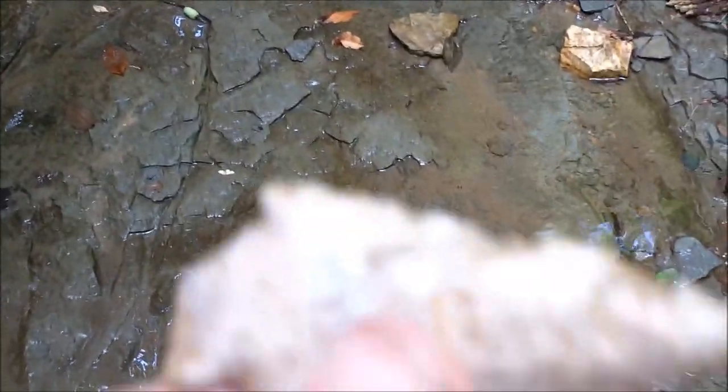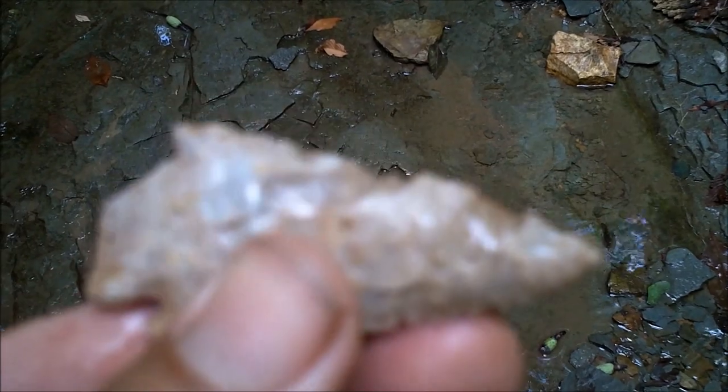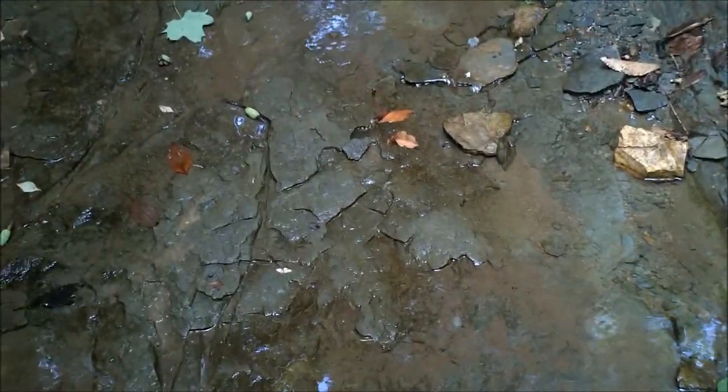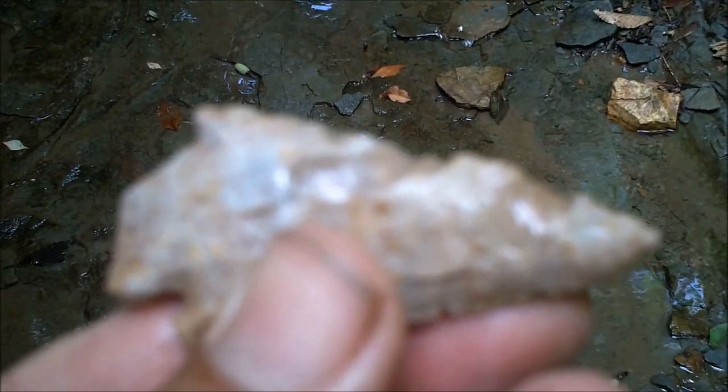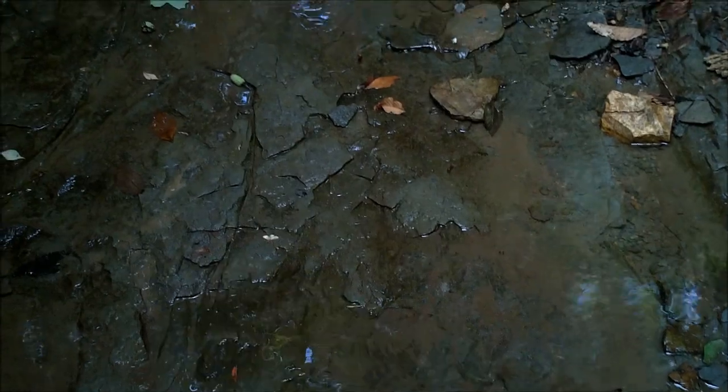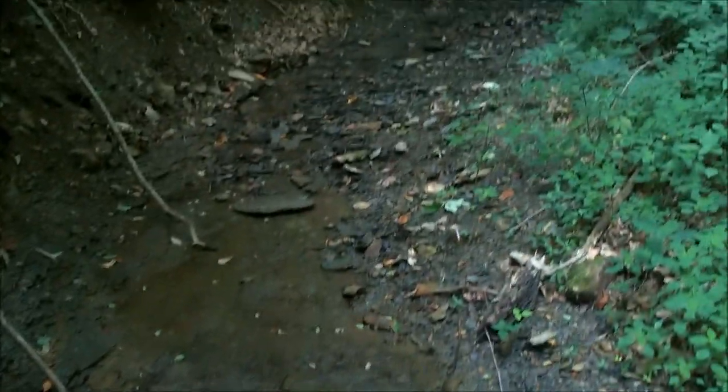So with this right here, this is the first one. I'm going to be back in a little bit and let you see the rest of them, starting with May 31st, 2014. Here in the creek in Kentucky this morning.